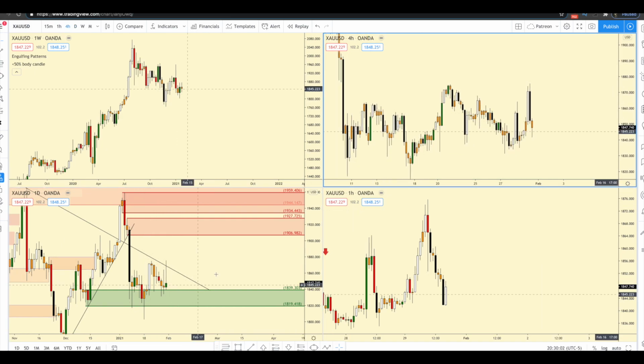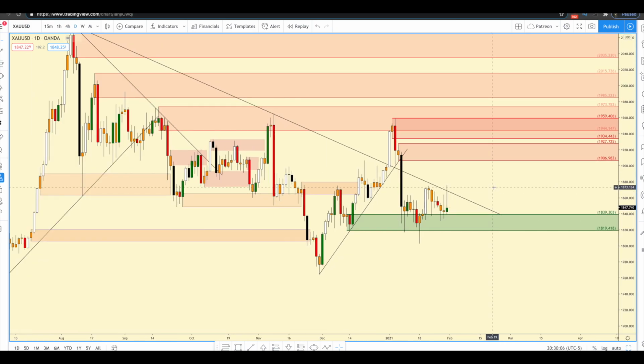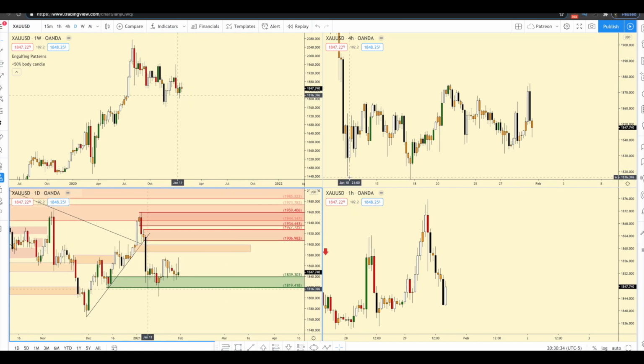But the 4-hour is sideways, the daily is sideways too, in my opinion. We do have some zones holding up price right here, and actually we do have a flip zone right here that you could draw out. So we do have some supply to be removed. For me to go long on gold, I'm going to have to see this supply zone removed before even thinking about going long, because I think that would just be the safest bet. But the COT reports are kind of giving us a sign that maybe they are starting to look to push the price of gold a little bit higher.